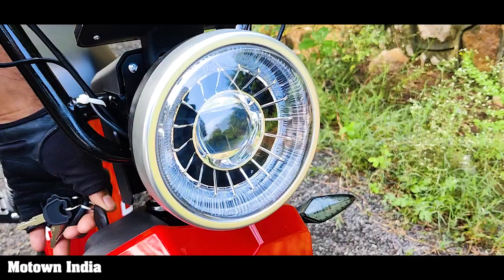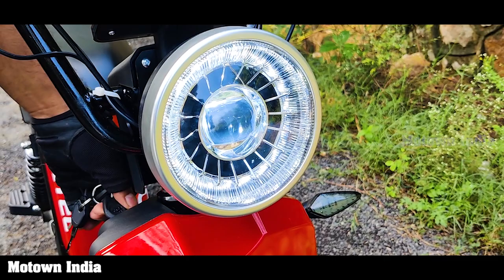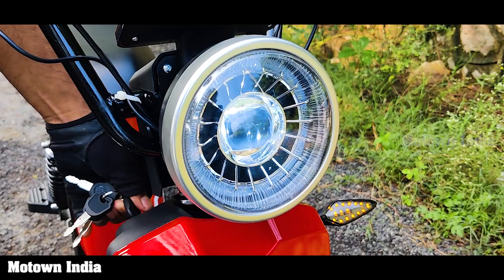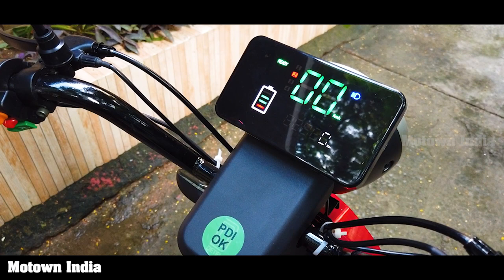The round LED headlamp has two levels of lighting. When you twist the ignition key to get going, a small round portion of the headlamp lights up. It's like a DRL. You can continue with the ride, or else if you want the headlamp fully lit up, then you need to twist the key one more level. At this point, you can see the headlamp sign light up on the screen. There are no switches for the headlamps. The rear tail lamp also functions simultaneously.